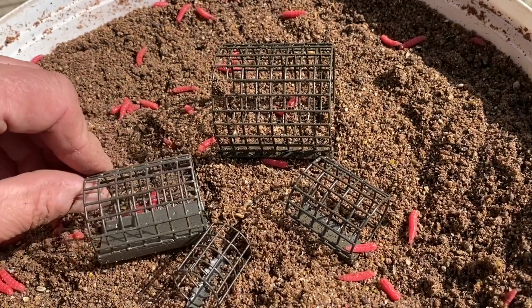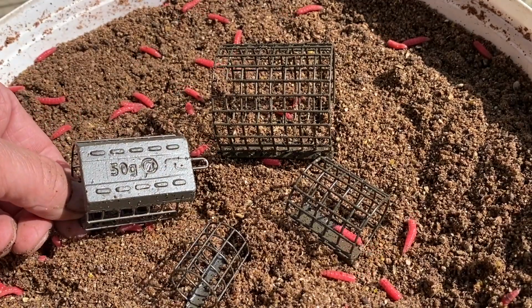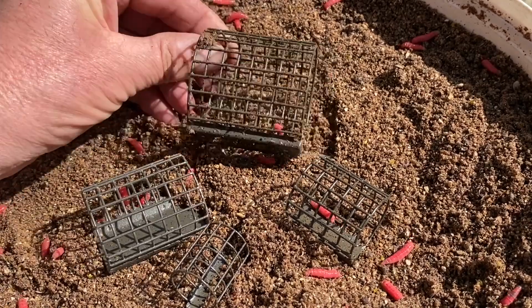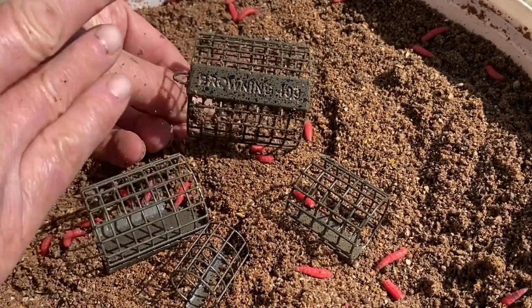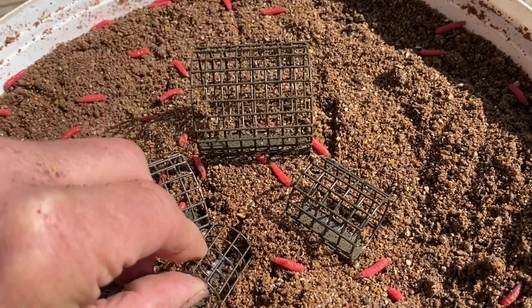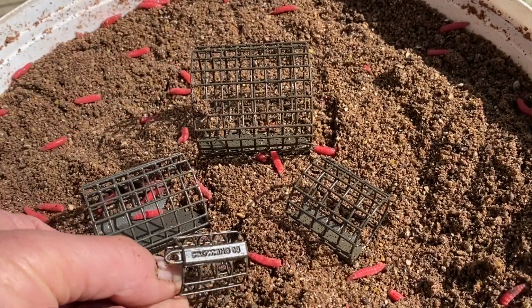So moving on to the next one, the size of the feeder you're going to be using. Now, most people think, oh, it's a 50 gram, a 30 gram, a 20 gram, and they use the weight to get the distance. But there's a reason why you get a big cage feeder as a 30 gram and the same size cage feeder as a 50 gram. And that is because of the amount of bait it carries.